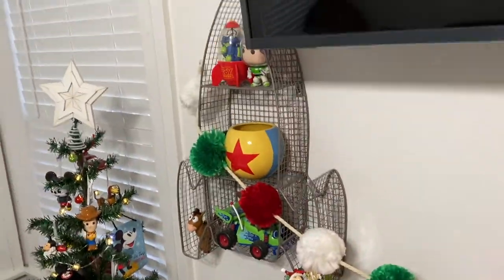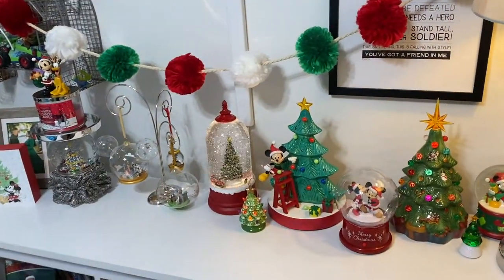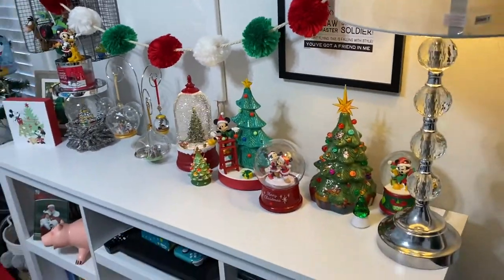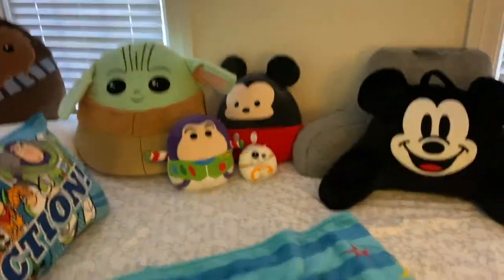And then we've always had that Toy Story little shelf up for him. That glitter is just life. So that's a look of his little dresser. And then over here, don't mind our bed. It's crazy with all our squishmallows. We're obsessed with squishmallows. And I'm just waiting for my comforter to be done.